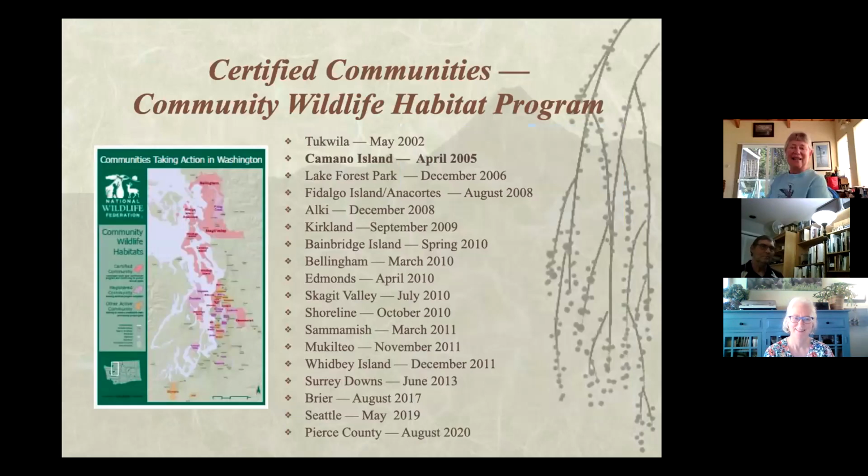And you can see that this is a bit of a, in the Puget Sound area especially, there's a lot of community, and on Camano, we were the 2nd in the state and the 10th in the nation, and there are now 138 certified habitats in the nation.